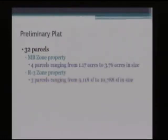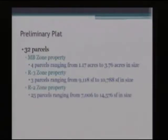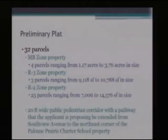So we have a total of 32 parcels. We've got the motor business zone with 4 parcels, and those range between a little over 1 acre to 3.76 acres in size. Our R3 zone properties are just 3, and they range from a little over 9,000 to 10,788 square feet in size. So those meet the minimum lot size of 6,000 square feet for that zone. R2 zone property, we've got the majority of the parcels here, 25, ranging from 7,000 to 14,576, and the minimum lot size for R2 is 7,000, so all of those parcels meet that minimum lot size. And then we've got the 20-foot wide public pedestrian corridor with pathway that I'd mentioned earlier for the school.